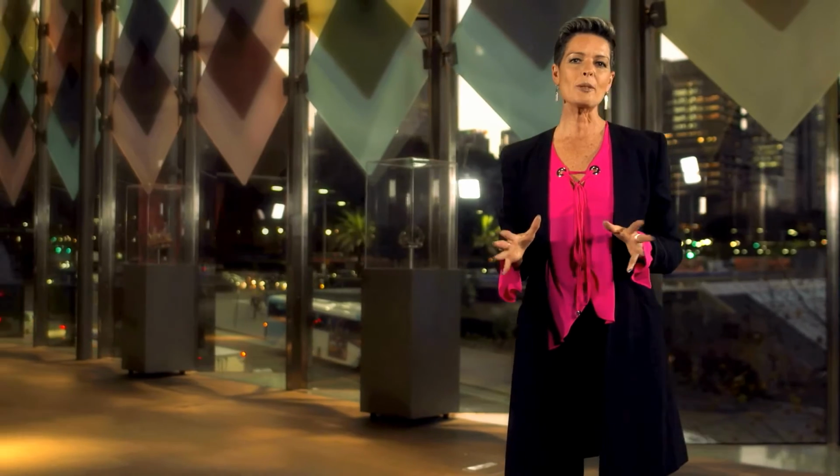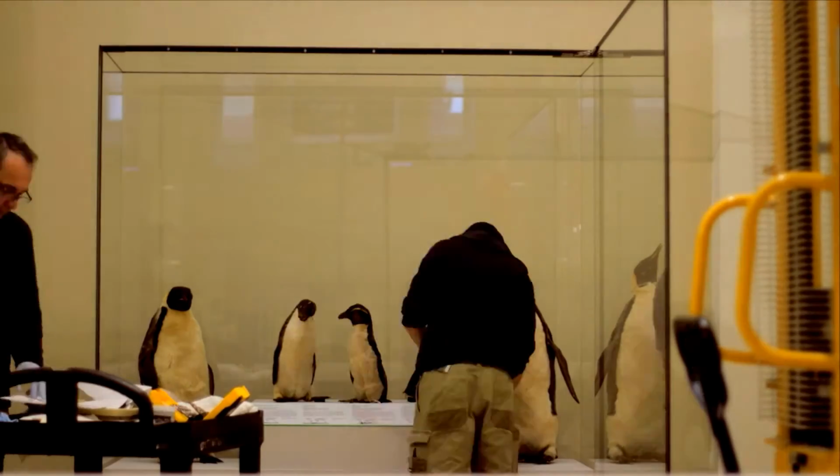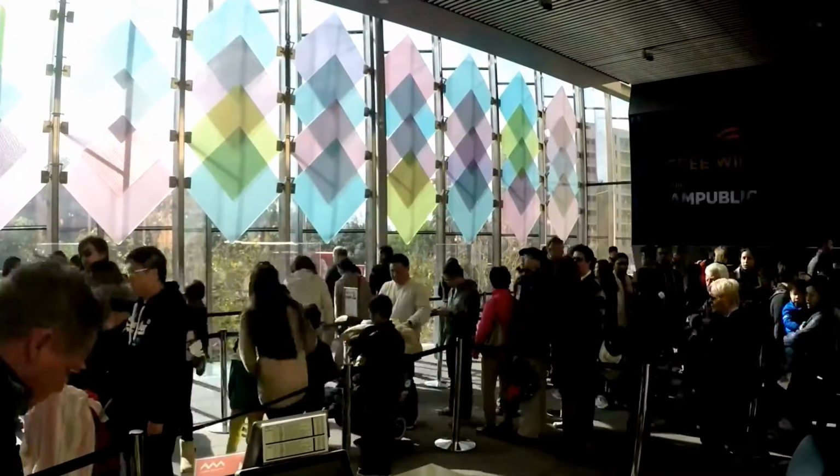The Australian Museum has already begun its transformation with the award-winning Crystal Hall entrance to welcome visitors and a whole new series of exhibitions recently opened. These upgrades are essential to ensure that the Australian Museum can continue to cater to more and more visitors and offer the best experience possible. But there's still more to be done.